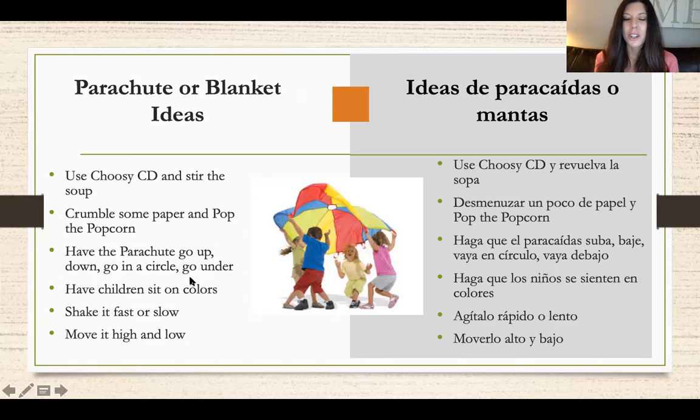Then you can have the children go in a circle with it, and like I said, you go under, over, and of course they all get very engaged in the parachute. They do the row your boat, where you're moving your arms and following a little bit of the action, simulating a boat. And then you can have the children sit on the colors if you do have an actual parachute, or you can match up play fruits and vegetables on the colors, things like that. And then of course, moving it high, low, slow, things like that.